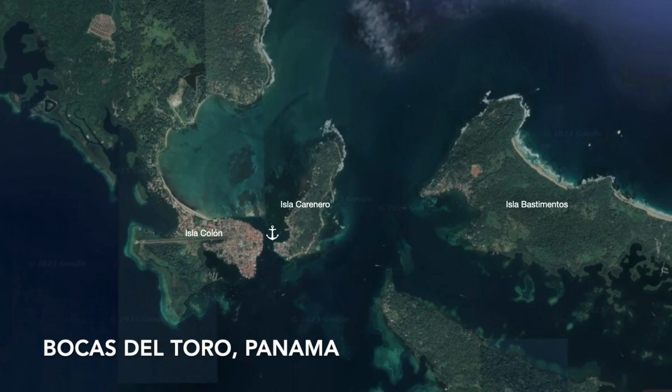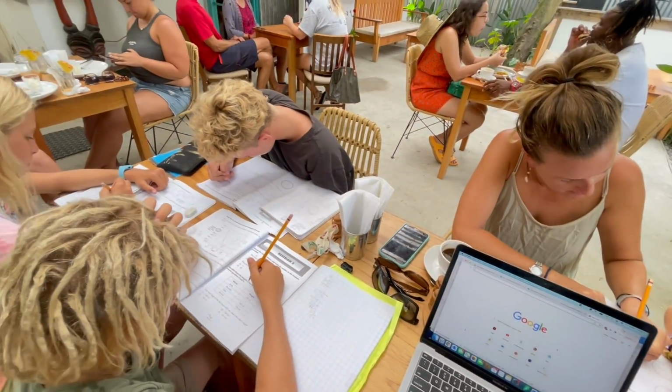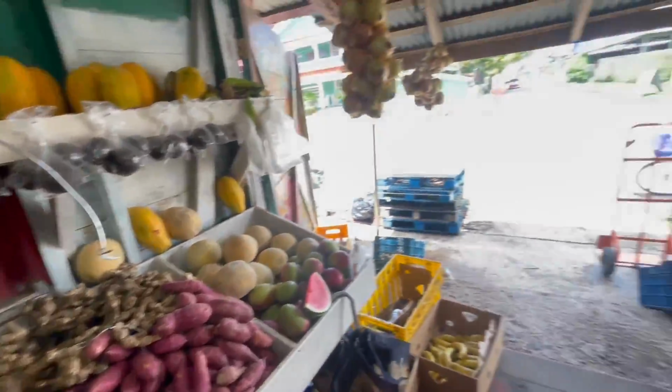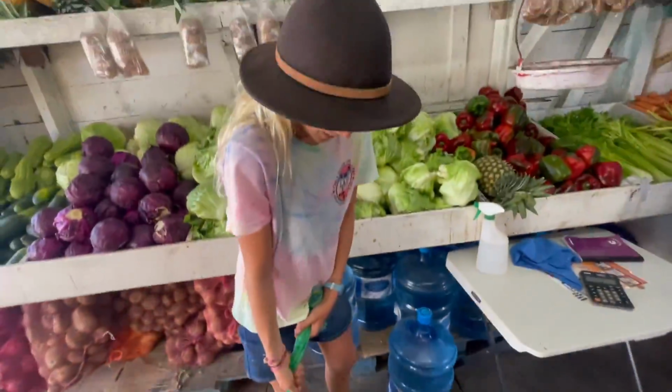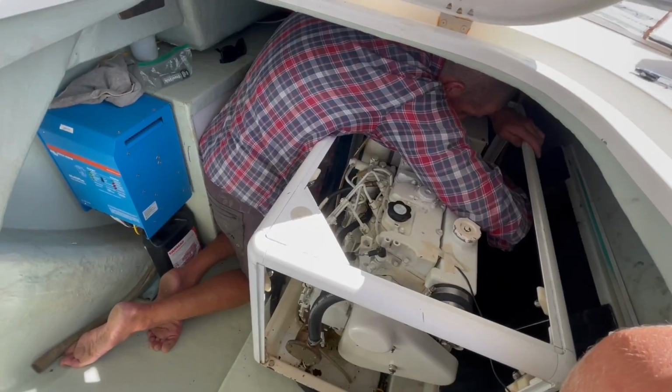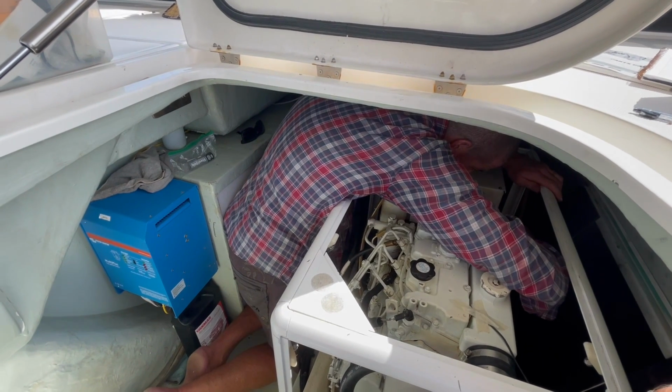In this episode, we are in Bocas del Toro, Panama, and we invite you into the realities of boat life as we prepare Happy Days for the next leg of our journey. For those who think boat life is all sunsets and surfing, we show you the other side of life and how we keep this adventure alive with some serious sweat and grit to get it all done.